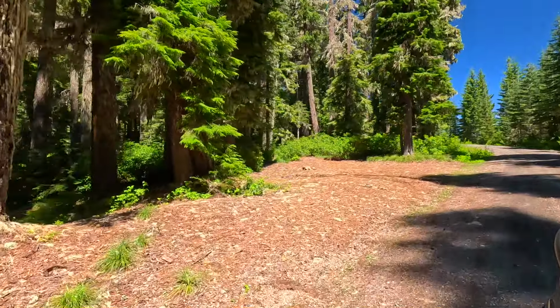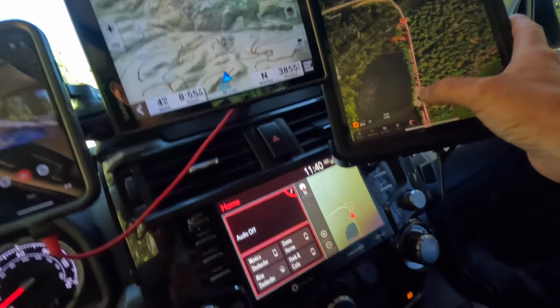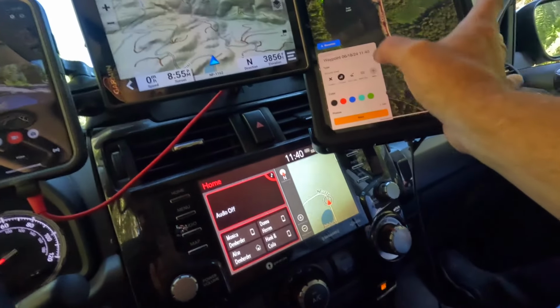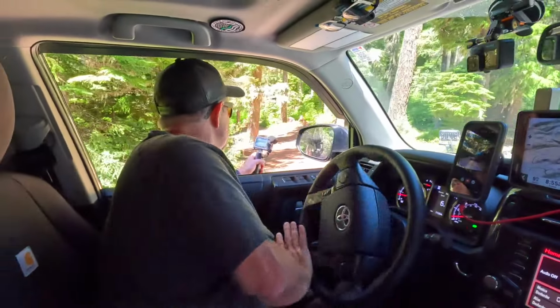Another camp spot. This is a nice spot. This one here was nice. So let's add a spot. Another camp spot. Let's go check it out.